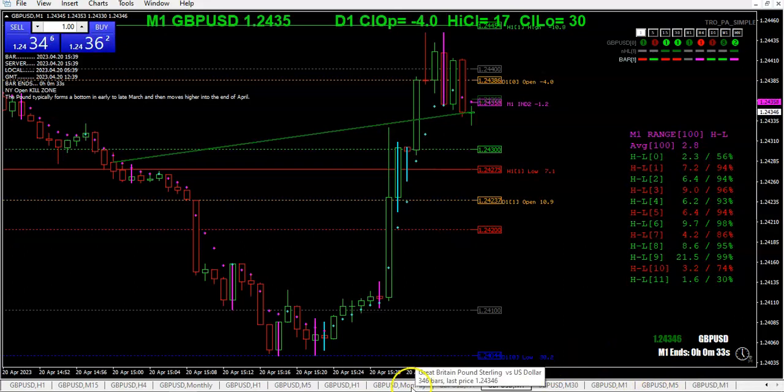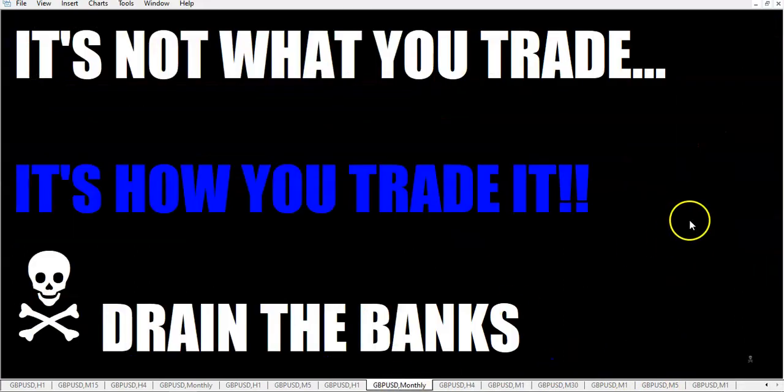So, fellow traders, remember the highs and lows of trading. It's real simple stuff, but use it, see it, trade it, and make it your own, because it's not what you trade, it's how you trade it. So go out there and train the banks. This is the Rumpled One, over and out.